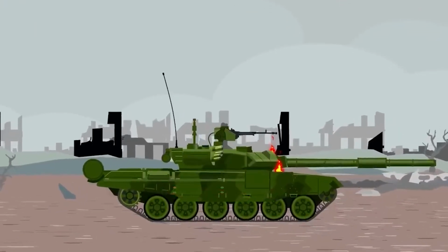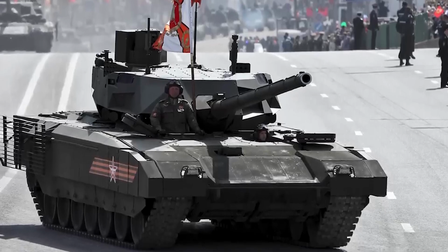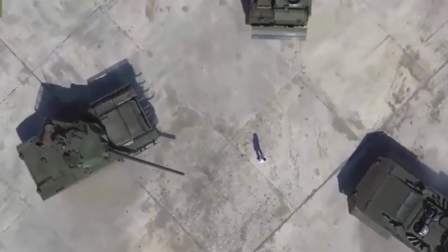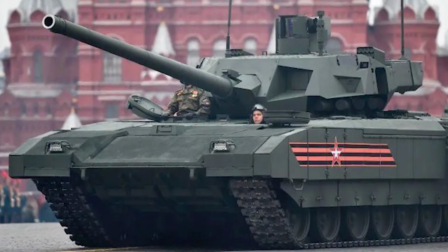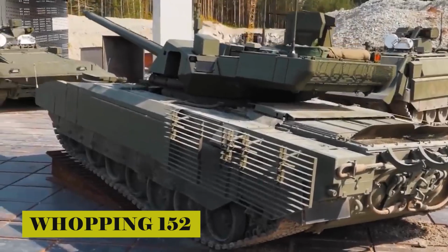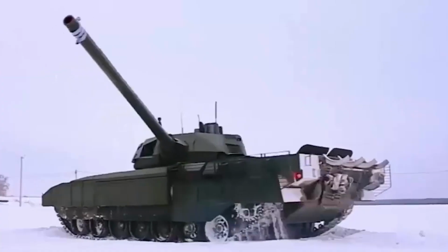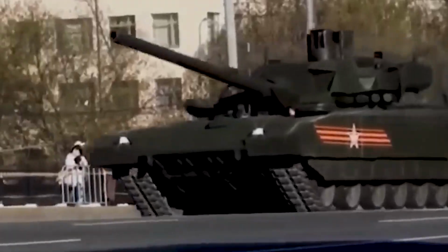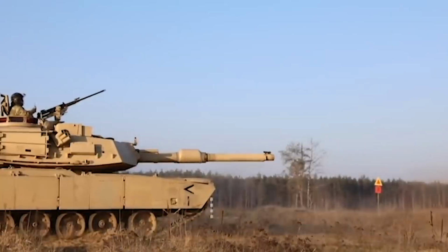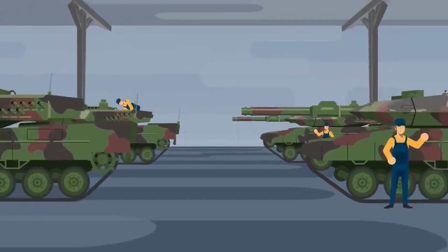First off, let's talk firepower. When it comes to firepower, the T-14's got some serious muscle. It's packing the latest version of the trusty 125mm cannon right now. But there's talk of beefing it up to a whopping 152mm. It'll be the biggest gun ever seen on a post-war battle tank if they pull it off. That serious firepower could give even the toughest Western armor a run for its money. Plus, with a bigger gun, they could cook up some meaner guided munitions to really shake things up.